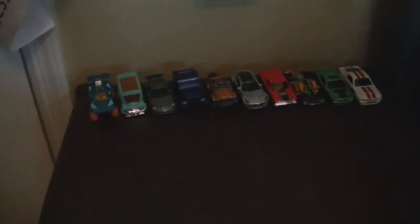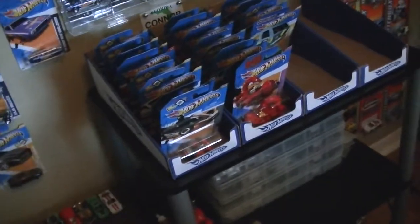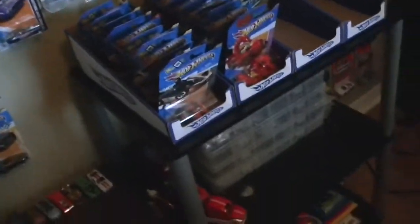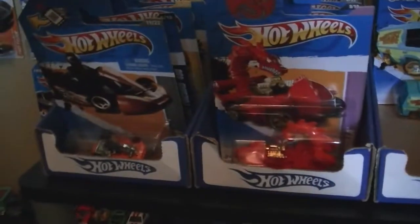Got some basic cars on it, a few Matchbox. And do you guys remember the trays that you saw on the register aisles? You would have a little tray full of short cards. Well, I've kept these. I found them at Walmart empty, I think I've had these for a year, probably. But I got them all filled up with some basic mainlines, basic cars.